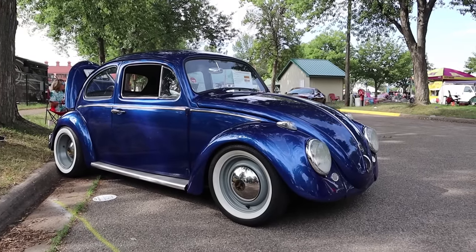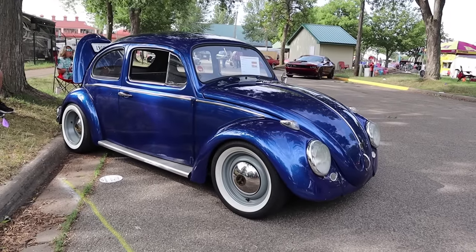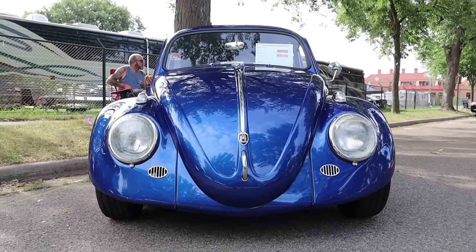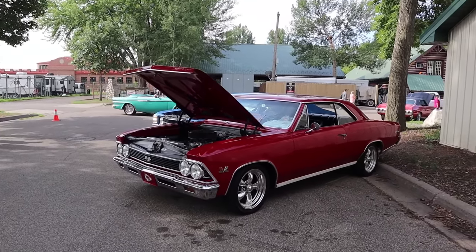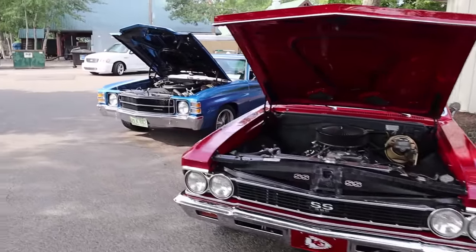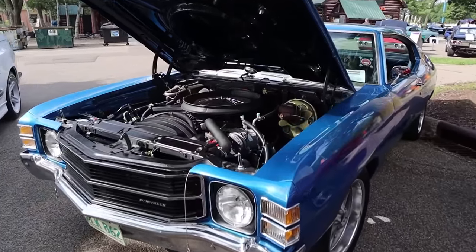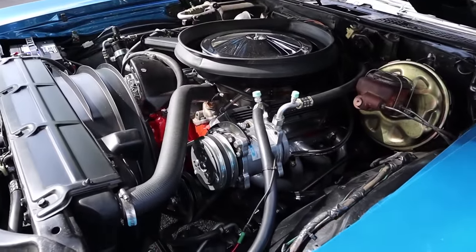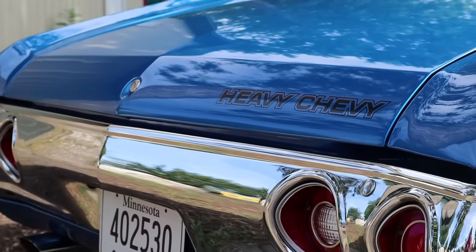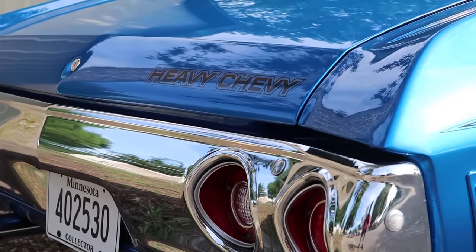This is a fun little good looking '62 bug here. Love those white walls and the moon hubcaps. Smiling for the show. There's a '66 Chevelle here, next to another Chevelle. This is a '71. '71 and a '66. Heavy Chevy. This is getting heavy, Doc.